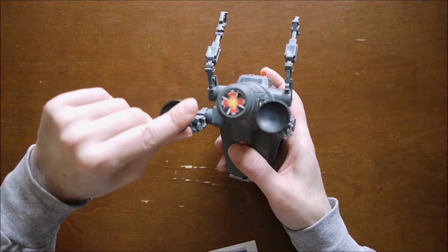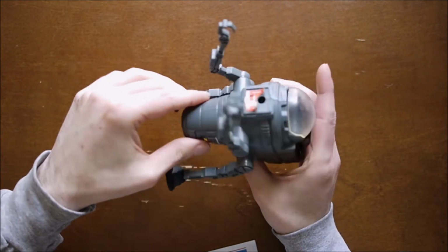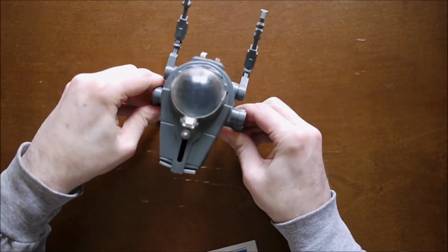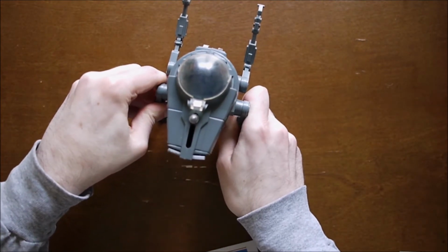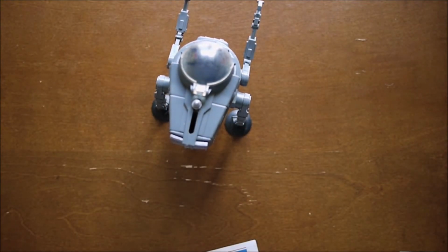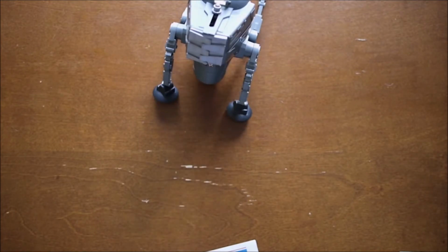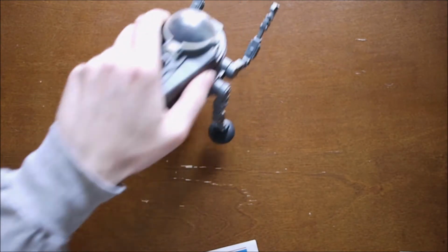Even if I put some water on it, it might hold better. It just doesn't stick to this surface too well. But I'll suction it down. It'll stay for a little bit, a few seconds anyway. And it's starting to go. Held longer than I expected.